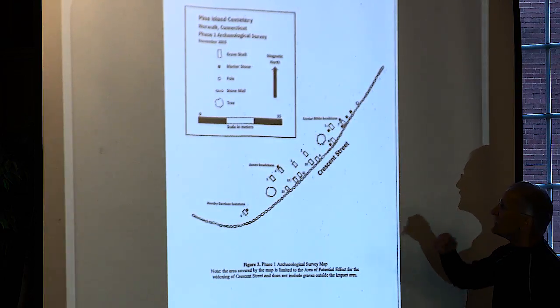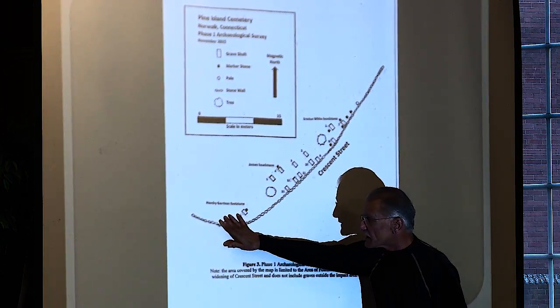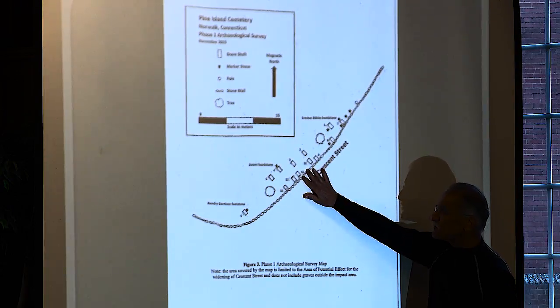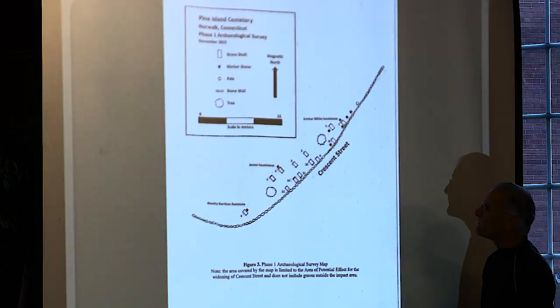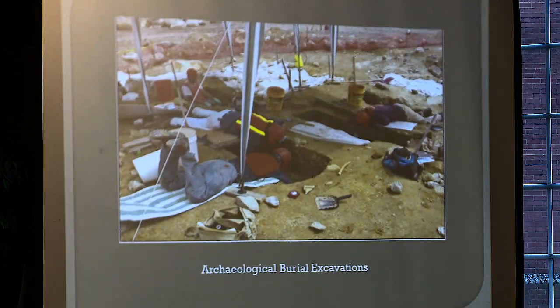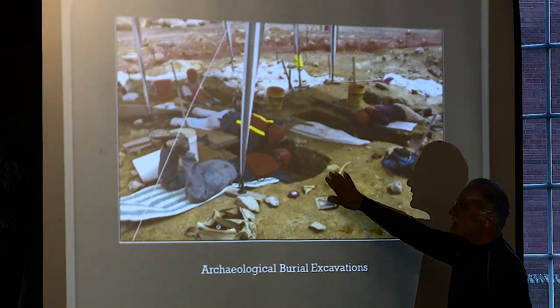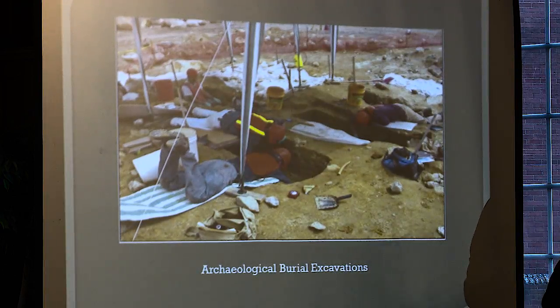So here's a map that Ernie and I put together, with the telephone pole cutting diagonally here. Of the burial features, there are 11 that appear to be within the project area, and if it is desirable, they would have to be removed in the process of the road widening project. Just to give you a sense of how we do this archaeologically and in other burial projects that have had to be removed, you've probably seen it on the Discovery Channel and other history channels and so forth.